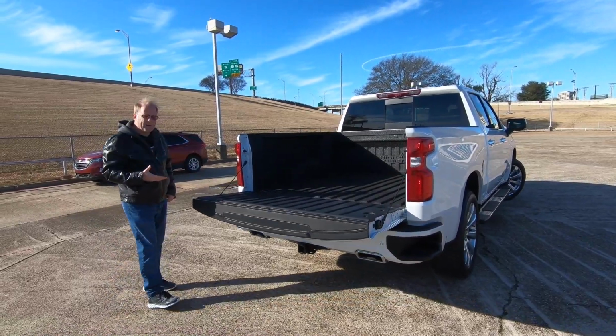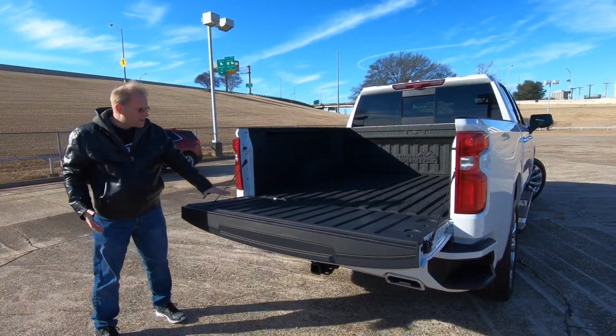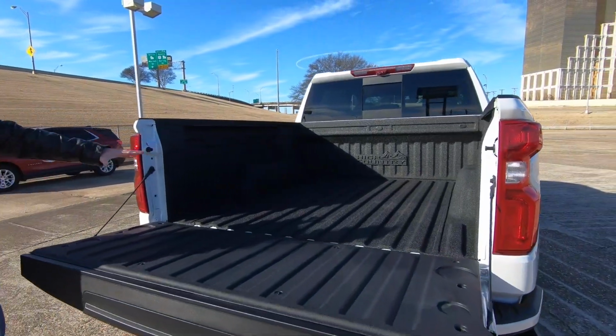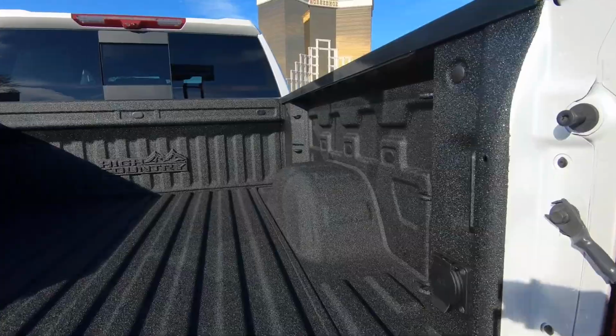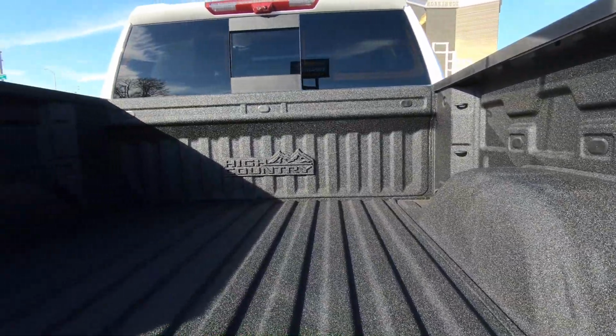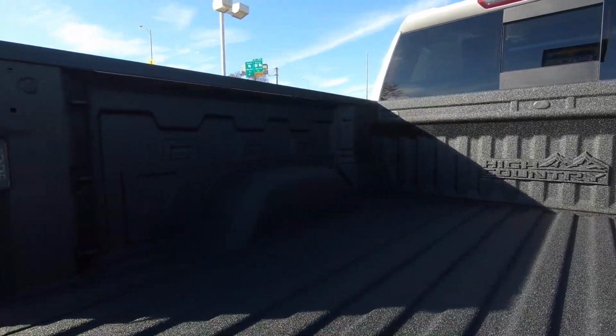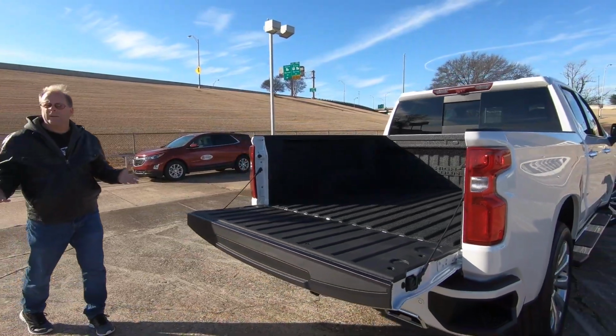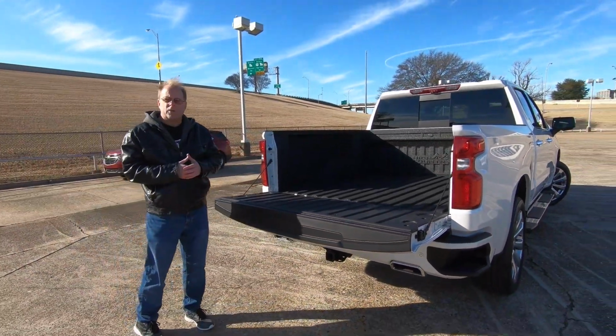So let's talk a little bit about towing and payload as we take a look at the fact, well, you've got the bed liner already here, so that's good. 12 tie down points. According to Chevrolet, with this configuration, you're looking at max towing of 9,200 pounds and about 2,800 pounds roughly for your payload. Not too terribly bad, depending on what your situation is and what you want to do.